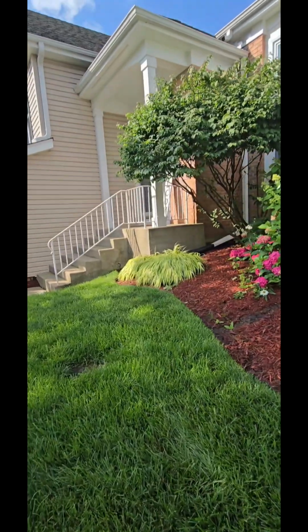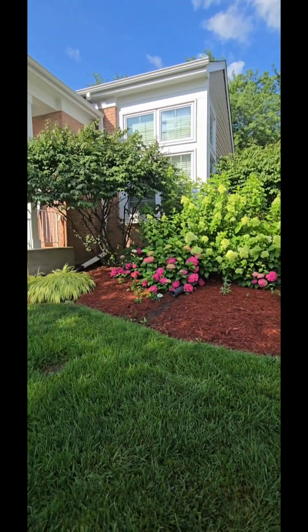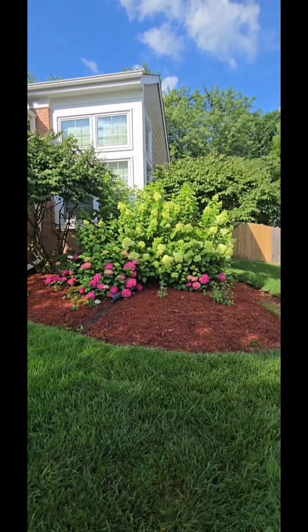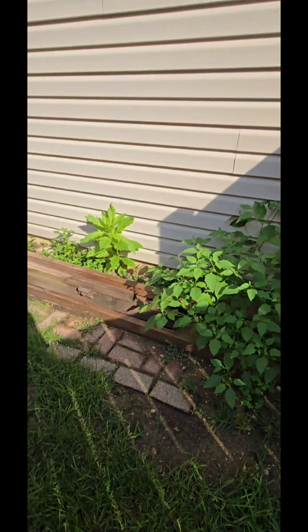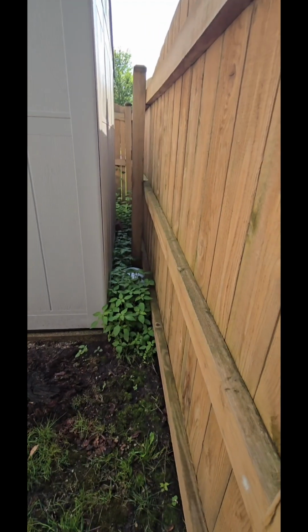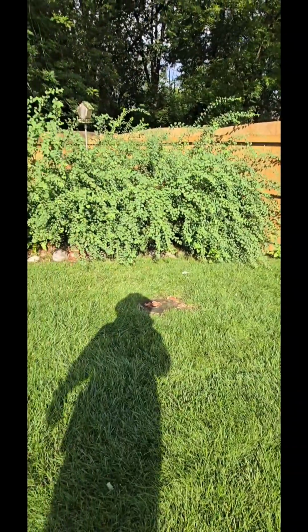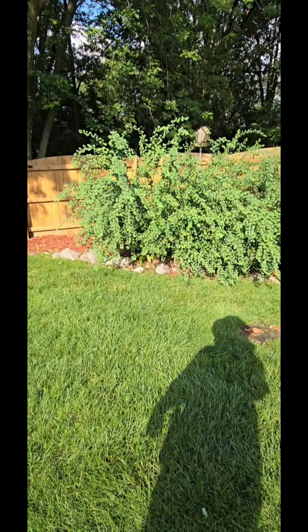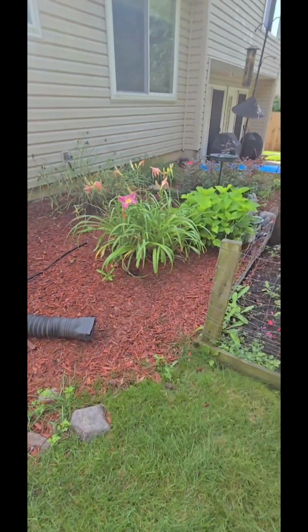Vamos. All right, so what we're doing here is trimming these burning bushes, elevating the hydrangea and pulling the weeds here. Over here, we're just pulling more weeds. And here. And here. A little bit of weeds here. Trimming this shrub. Cleaning up this bed a little bit, pulling the weeds.